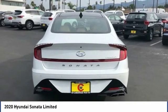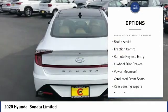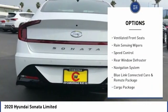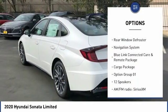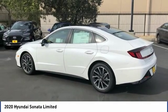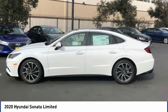Here are some of this vehicle's great options: electronic stability control, brake assist, traction control, remote keyless entry, four-wheel disc brakes, power moonroof, ventilated front seats, rain sensing wipers, speed control, rear window defroster.